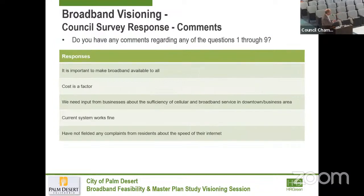There are some other questions. I'll share with you some of the comments. So one of the things was, if you guys had any comments regarding the first nine questions. So cost is a factor. It's important that we have, you know, equal access to broadband. You talked about needing input from the business community, which we did as part of the stakeholder engagement. And then some of you said that you haven't gotten any feedback from any of your constituents. So that was also very interesting. I guess it depends upon where you live.